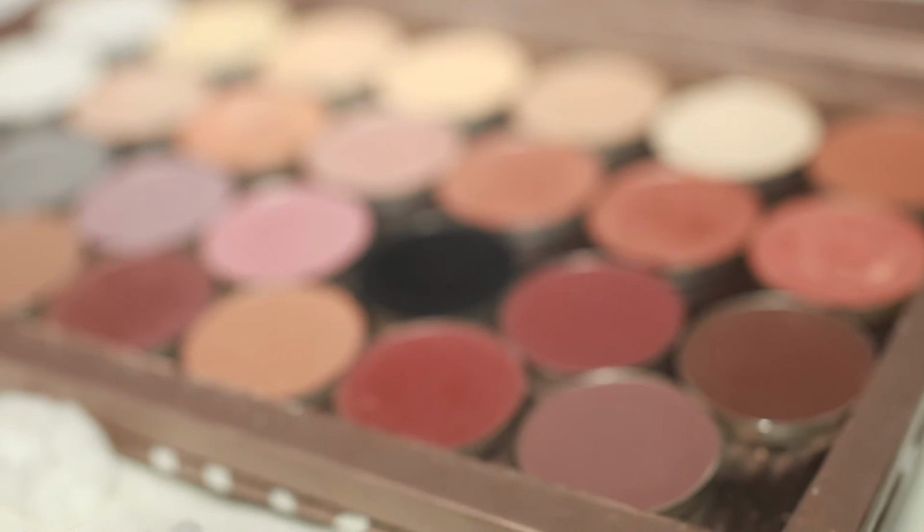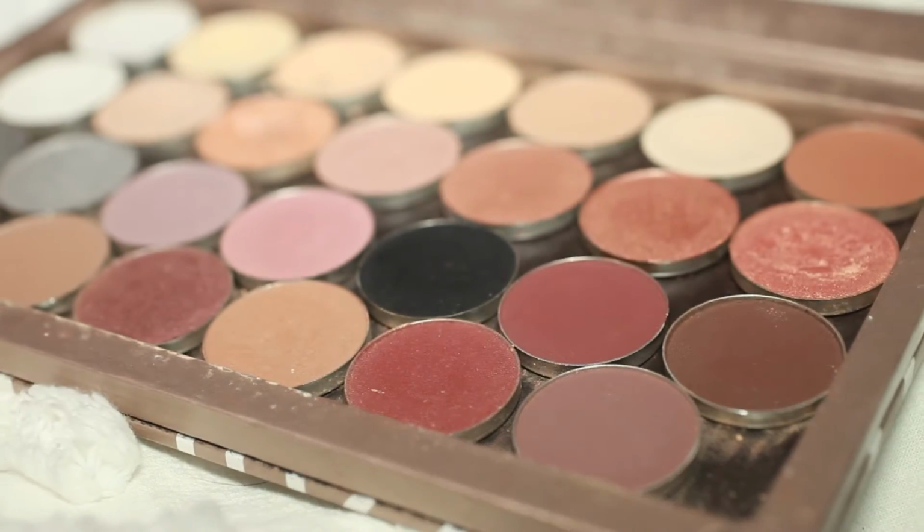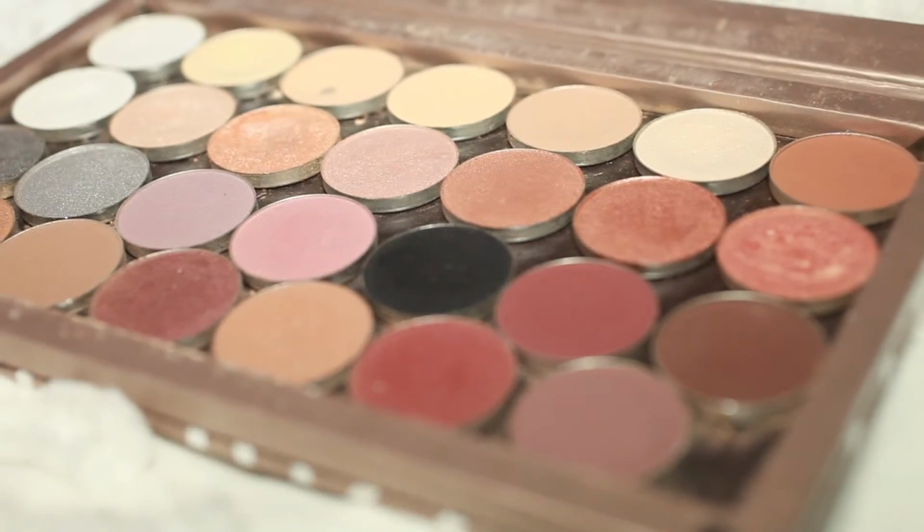Let's start with my largest Z palette. This one is full of all of my warm nudes and reds and all the colors that I use pretty much every single day. The very first one is White Lies. It is a pure white matte eyeshadow. It is perfect for highlighting on a day you don't want sparkle, all in the inner corner. It is a great color.